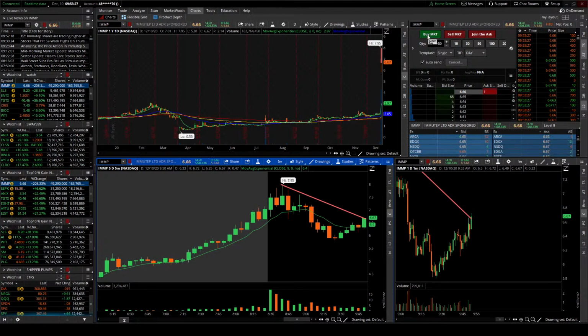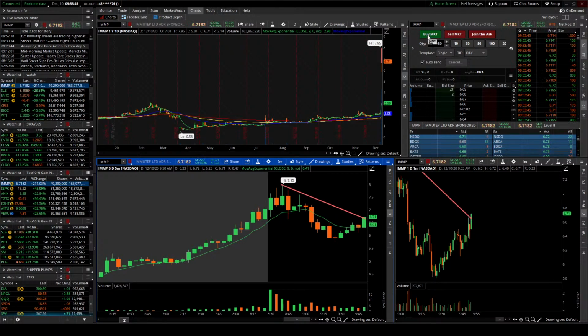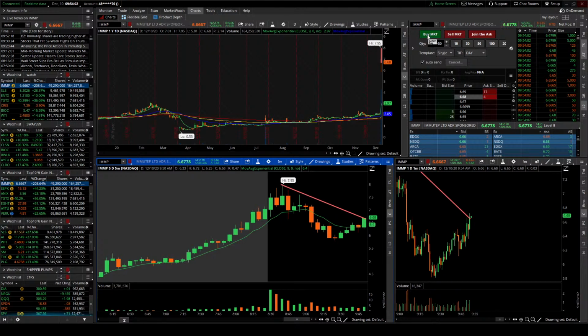A minute and a half on this candle to close. I may go. It's actually getting held up at 670 at the moment. Got a minute on this 5-minute candle. And it's starting to push here.